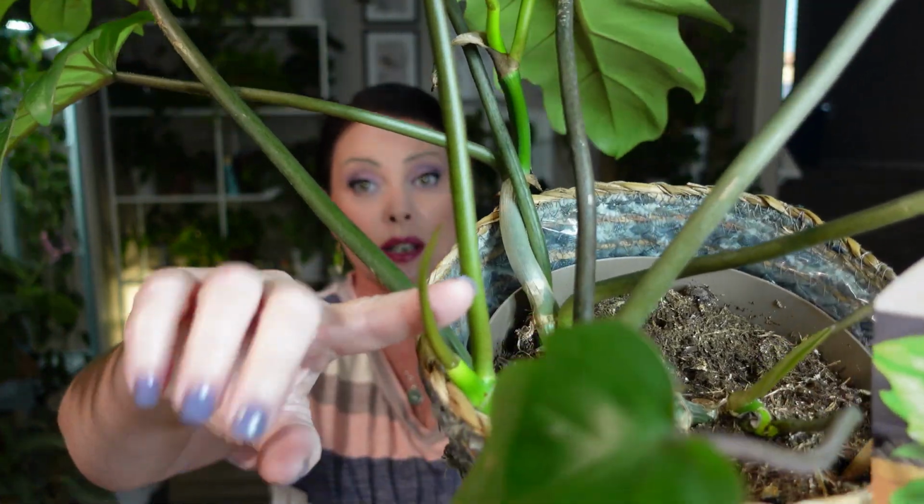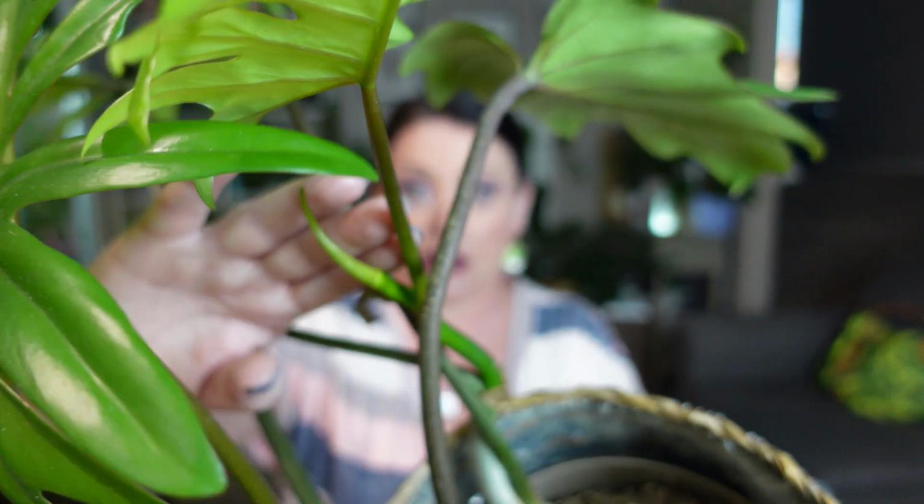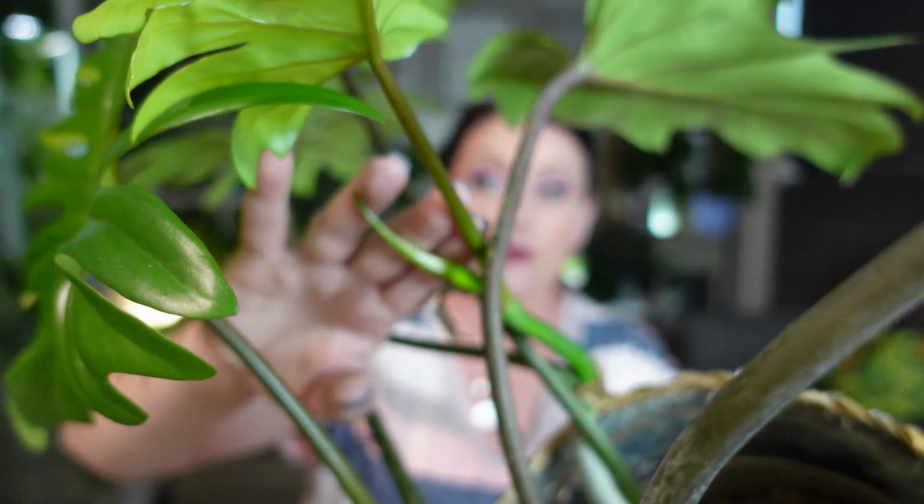I did have to cut off a few damaged leaves. They were like cosmetic damage when I bought them at Home Depot, but it is growing new leaves. It has some new growth points here. It has one here. It also, where did I see that other one? Oh, it has another one right here.